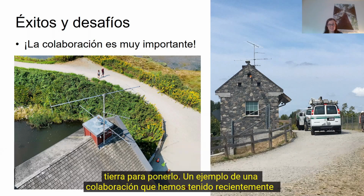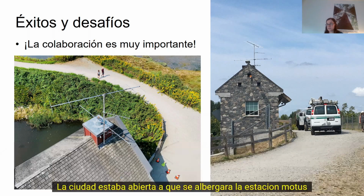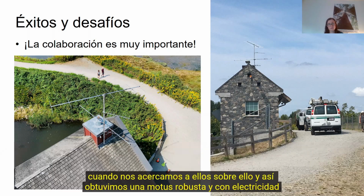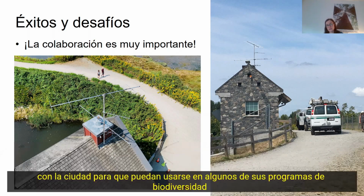So an example of a successful collaboration that we've had fairly recently was we installed a Motus station on a pump station operated by a city here in British Columbia that does water management. So the city was open to hosting the Motus station on the pump station when we approached them about it. And so we got a sturdy Motus station with power supply near the tidal flats. And we'll share the data of what birds get detected on the station with the city so that they can use that information in some of their biodiversity programs.